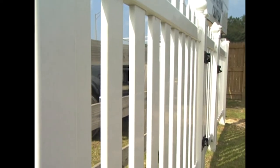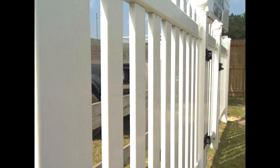So, you know, it's a pretty good option, but you're going to pay a little bit more for the vinyl fencing, a good bit more than wood fencing. But if you're going to have to paint it several times over the years, it might balance out. Now, this is one option for more of a maintenance-free approach to any fencing in your yard, but another option is aluminum fencing.